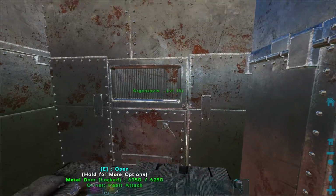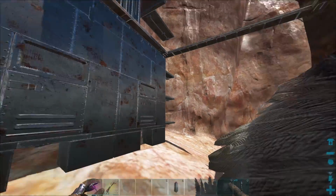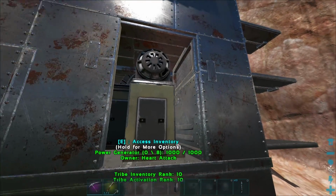So it's not the perfect design, but it's actually going to be really helpful for us, especially if we get these all around our base. Now the turrets aren't in yet, the wiring's not in yet, so I'm going to take care of that now.